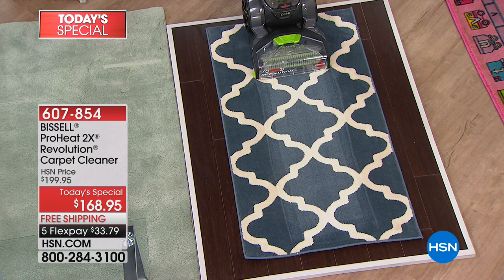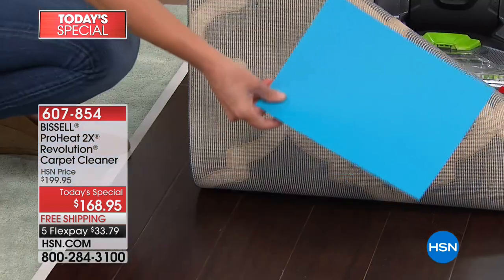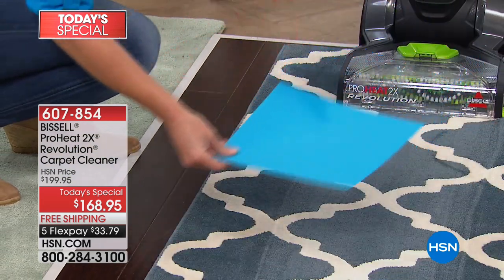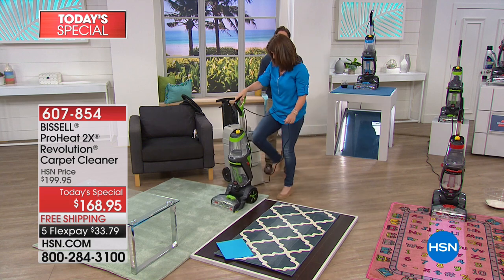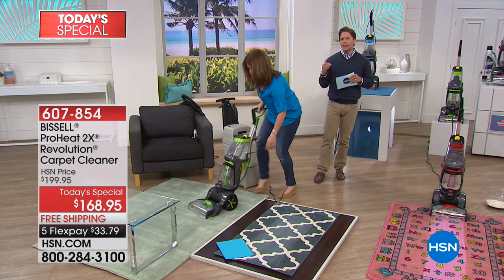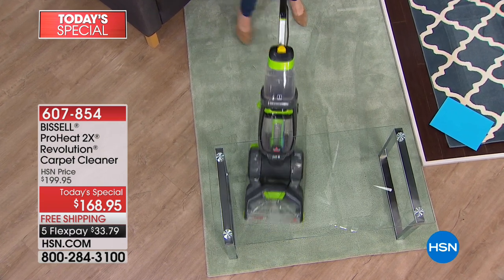I mean, a lot of us, we just have those areas that you just want to freshen up. Maybe it's in front of the dog bed. But look, you can see the lines. You see that clean? And then when we pull this up here, because in express mode, the Revolution knows to put down the exact amount of formula and that heated water to give you the perfect clean. So it does work on your rugs and runners. Yep. It does work on that gorgeous piece that you have under the dining room table or around the bed. This is not just wall-to-wall plush carpet. This is a major professional series model that you get tonight at the lowest price we've ever offered it.